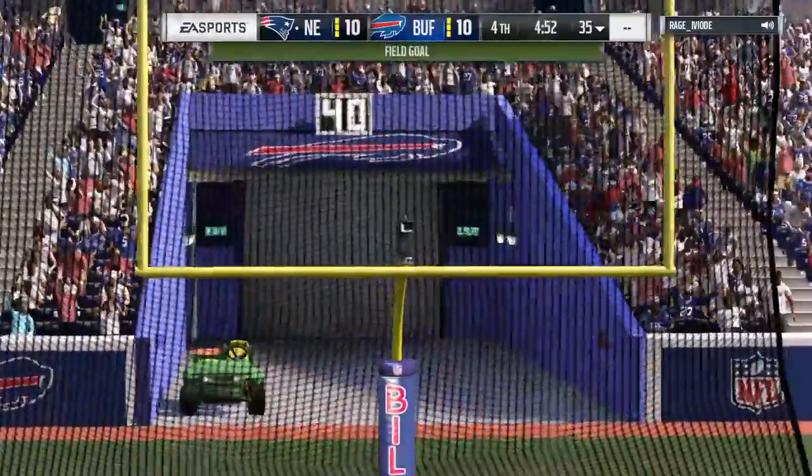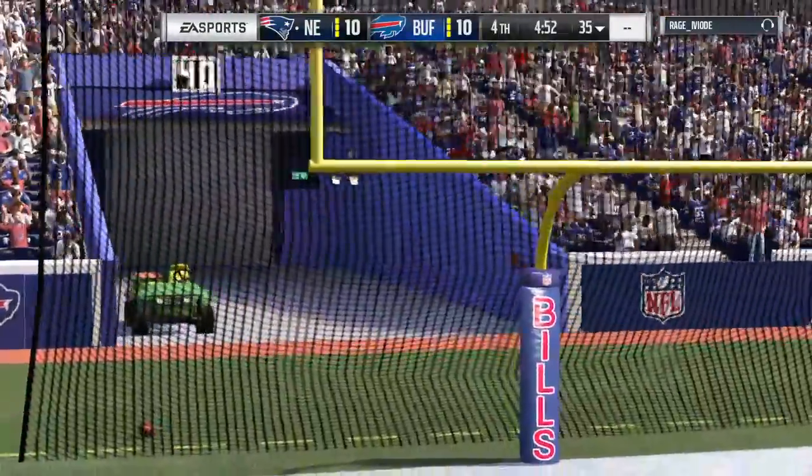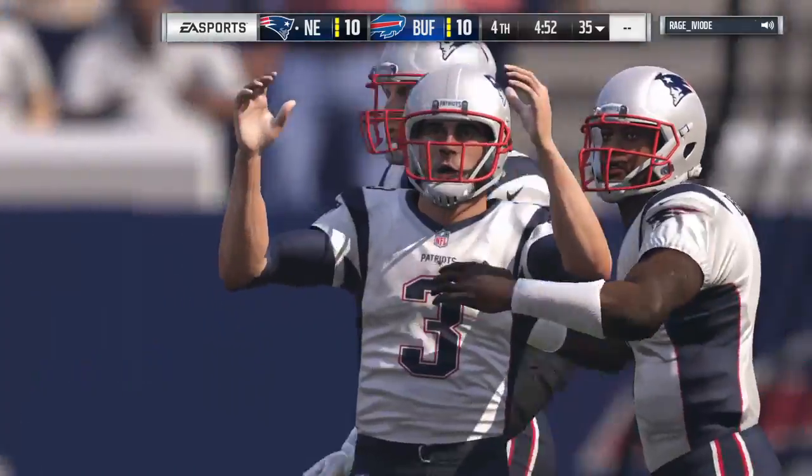And the 10-year vet knocks it through the goalpost. And in the 4th quarter, this game is tied.